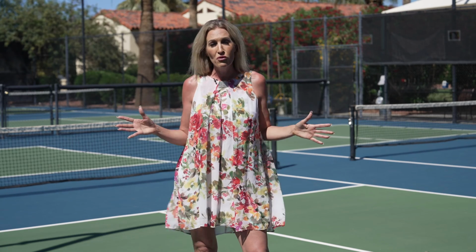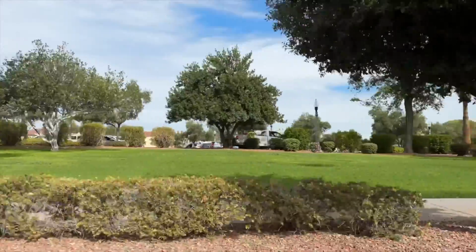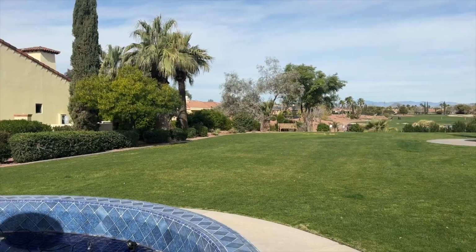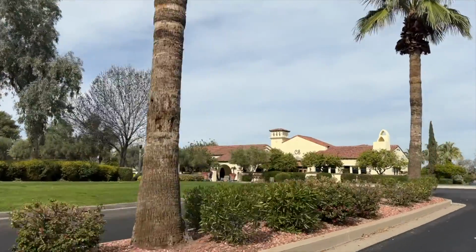They also have saunas in those locker rooms as well. So saunas for you to use, gorgeous pool. And I love the community, how it's so lush, it's so green, beautiful landscaping as you drive through. So definitely not boring, not just a desert when you drive through the community. They really do put a lot of heart and soul into the landscape here.